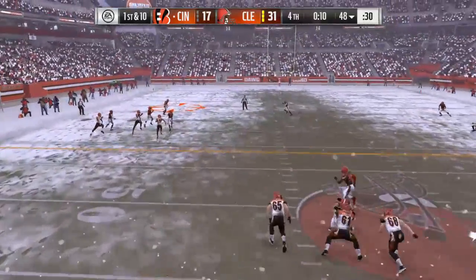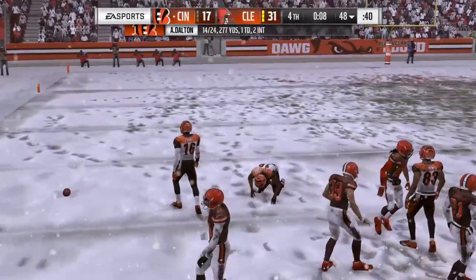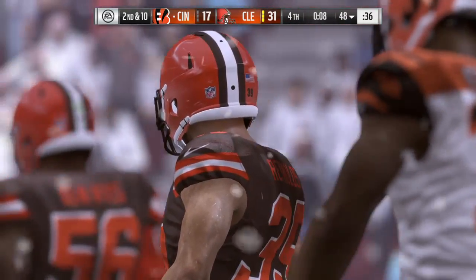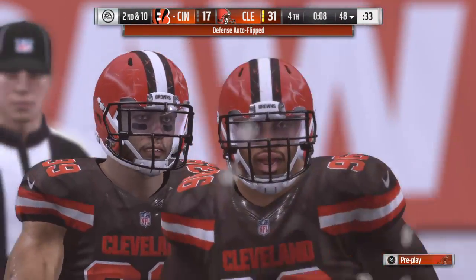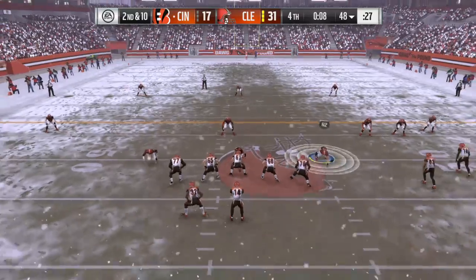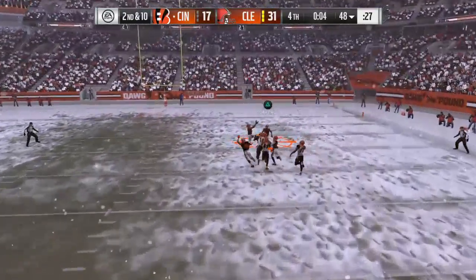First and 10 for Dalton. And it's knocked away and incomplete. He was looking for his favorite target, A.J. Green, that time. That'll bring up second down. I know I'm not giving enough credit to the defenders because that pass was incomplete. But come on, it was A.J. Green. I always expect him to come up with the ball. Yeah, on those deep routes especially, even on incompletions, it's fun to watch him run those routes.